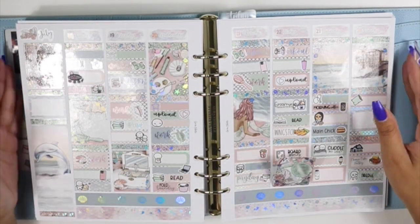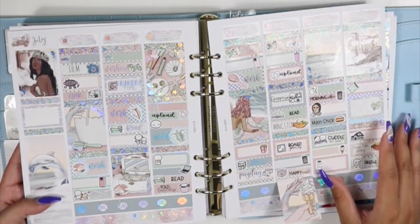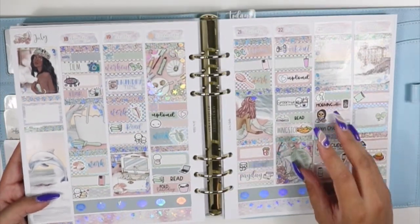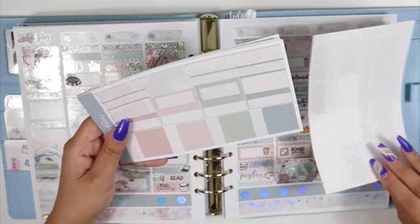Okay guys, so this is how the spread turned out. It looks so freaking cute. I am beyond obsessed. Here are my leftovers. Again, this was a mystery kit, so it's a lot bigger.